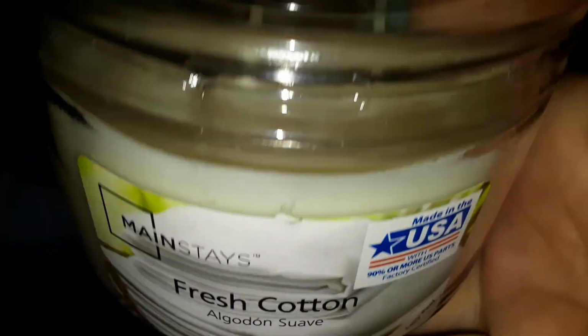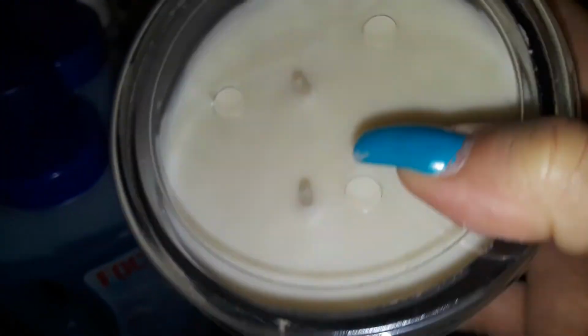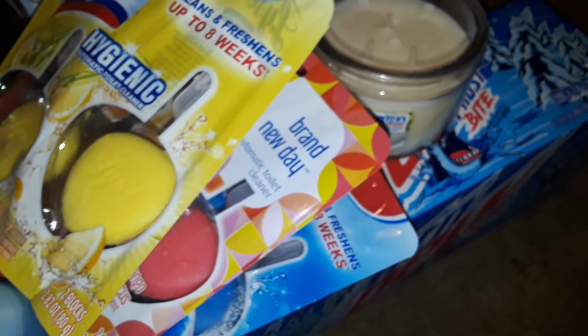And this one here is the cotton. Fresh cotton. Oh my God. So you know what fresh linen smells like? Like fresh cotton. This is extremely fresh. I love this. So that'll be a very nice throw. It smells so good.